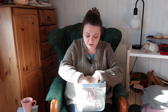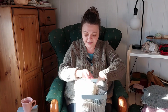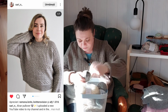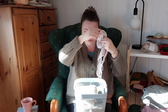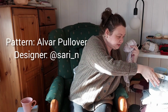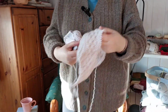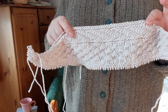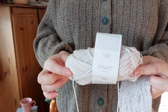My February cast on is the Alvar Pullover by Sari Nordlund. I'm trying to take out my first version and then I'll show you the changes. So my first start was this, using this yarn, Smart by Sanes Garn.